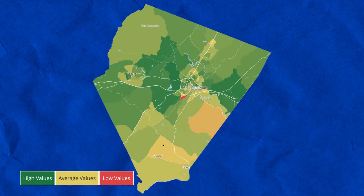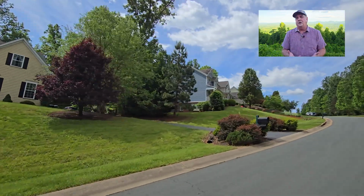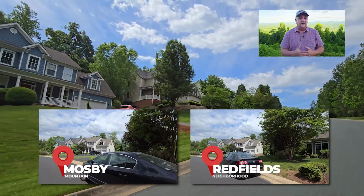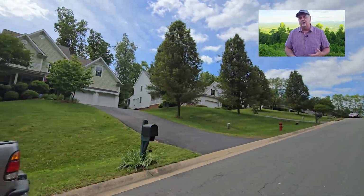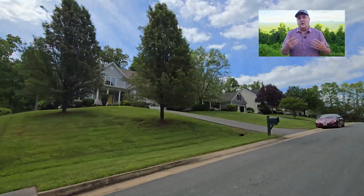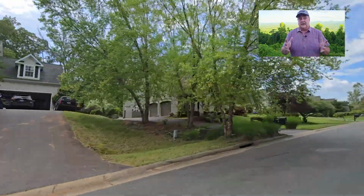$2,350,000. All right, so the last area I'm going to talk about here in Albemarle County is the southern area of Albemarle County. Now, just outside Charlottesville and just south of Interstate 64, you're going to find multiple neighborhoods, which I've featured before, like Mosby Mountain and Redfields and more as well. But once you go south of this area, it really becomes very rural. Matter of fact, Howardsville is the southernmost point, and along with Scottsville, both of which lie on the banks of the James River, it's a rural area.